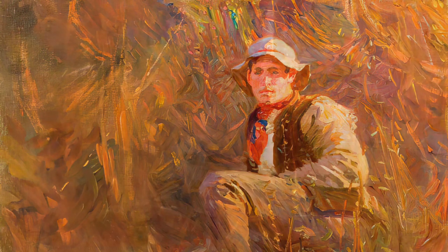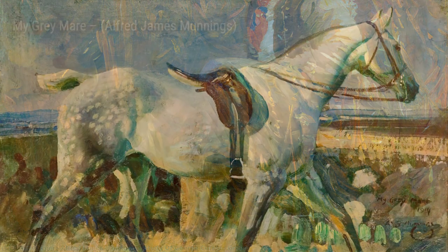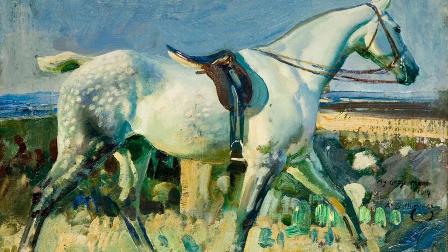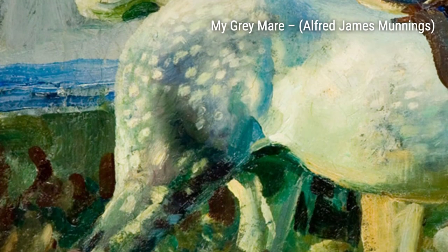Next, let's take a look at Study of George Curzon, Groom. Munnings beautifully portrays the hard-working groom, showcasing his attention to detail and mastery of capturing human expression. Moving on, we have My Grey Mare. This piece showcases Munnings' ability to bring animals to life on canvas, with its realistic depiction of the majestic grey mare.